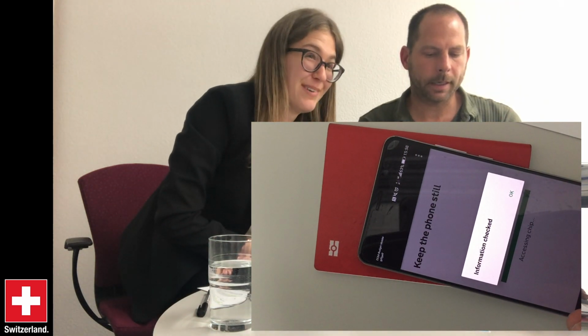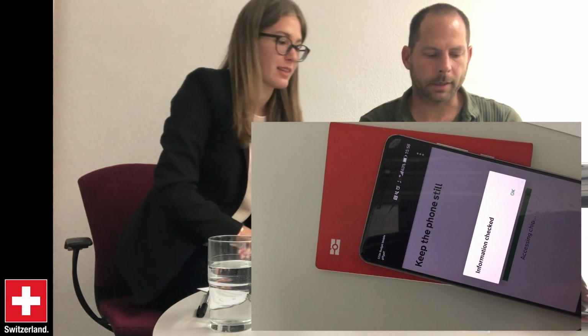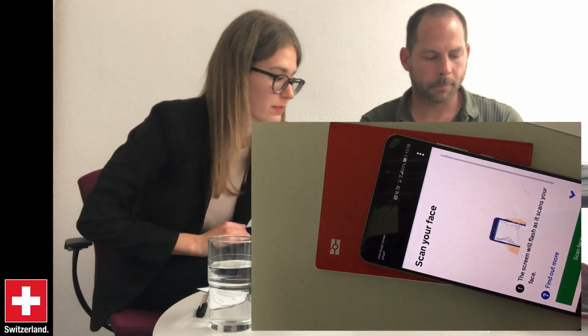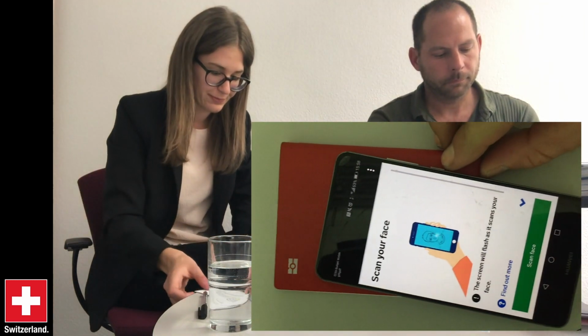So when it read the chip, it said keep your phone still, then it has allocated the chip exactly, and then it downloads information. That's a good sign. Then you press download. Yes, great. Scan your face.